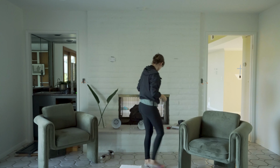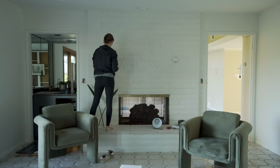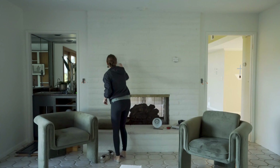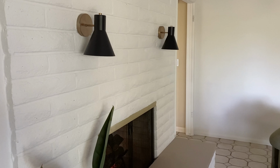Now you can use Liquid Nails or some sort of E6000 or construction adhesive. It would work like a charm. I just don't know how long I want the sconces. I don't know if it's something I'm going to have long term. So I wanted the ability to remove it, and command strips are perfect for that. I love these. I'll show you in a little demo.